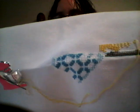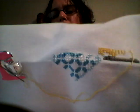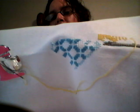And this is on 28 count white Lugana. And I have quite a bit of progress. I finished most of the colors in the tablecloth here. I finished all of the one shade of blue and did all the white and did another shade. But there are two more shades of blue in there.